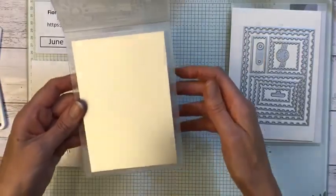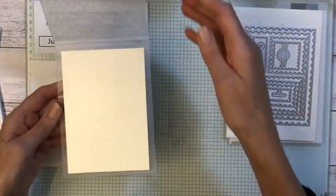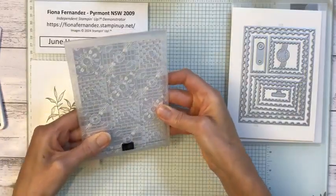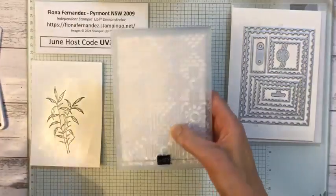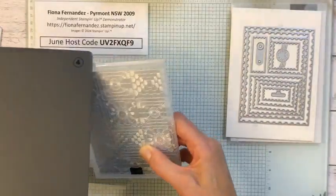So if you really wanted to incorporate the whole pattern, you'd just need to make a bigger card. Trying to centre that. Let's have a look. So it'll be chopped off a little bit on the corners, but that's okay. I'm just going to put that through my embossing machine over here. On your big machine, you want to take off everything else except the base plate and put number 4 over the top, and always put your hinge through first.